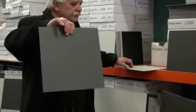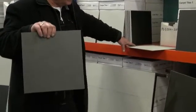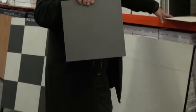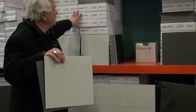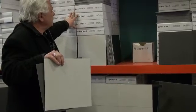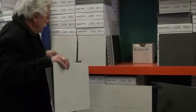So you'll see it there on the board. Nice, close enough to black as possible. It's called PG5004-25. I'll repeat that: PG5004-25. And the sister tile in the almost white, which is a creamy grey sort of looking tile, is called PG8841.